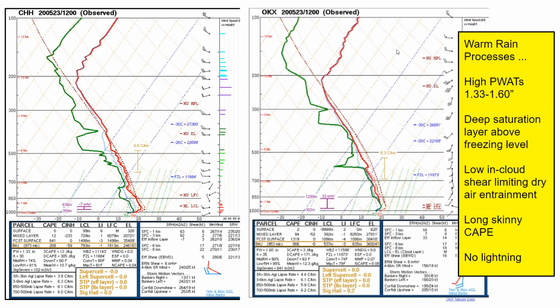So good chance that this moist column of air is going to stay saturated because you're not going to be advecting in any drier air from other regions. And what's typical with that setup, we didn't even have any lightning with this, so it's kind of a little deceiving where you may be expecting lightning, your cloud tops are cooling, but you're not seeing any lightning.